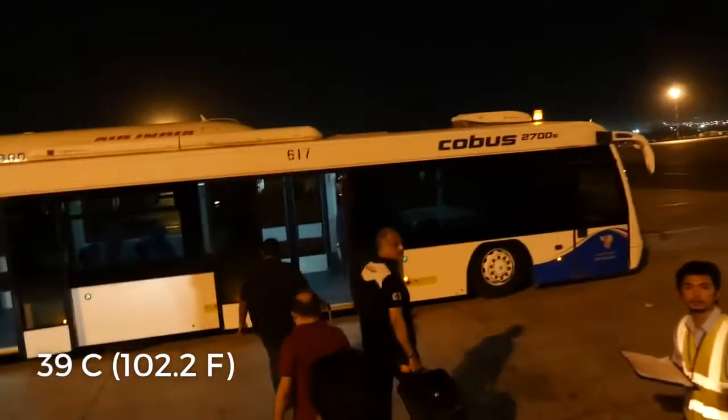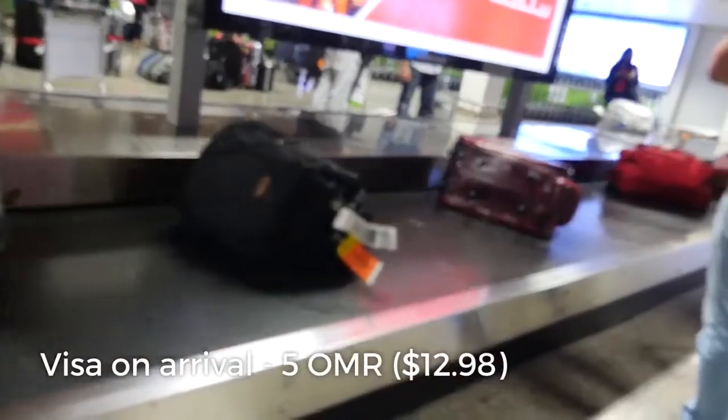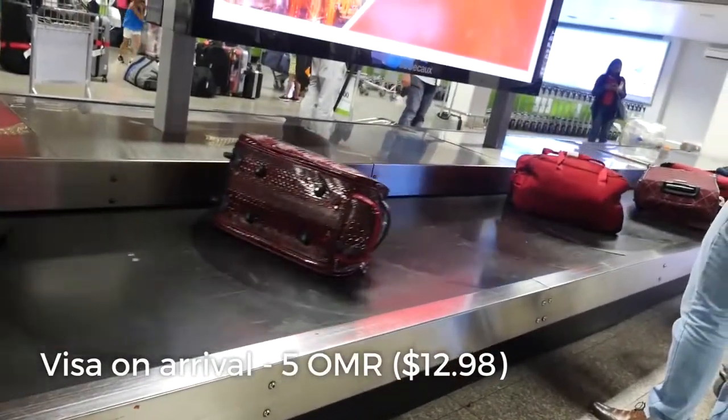Okay, we just landed in Muscat. It is 11:30 p.m. at night, and they said it's 39 degrees. Oh, you can feel that oven heat. Thank you, Air India, for the good flight, and Star Alliance. We're just now waiting for our bag, and then we're gonna catch a taxi to our hotel.